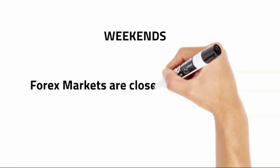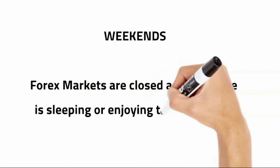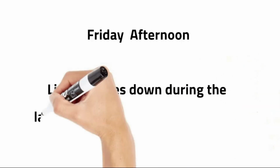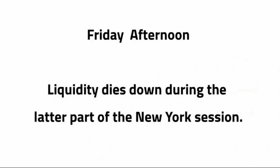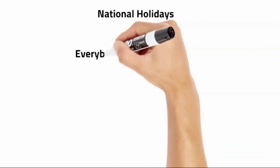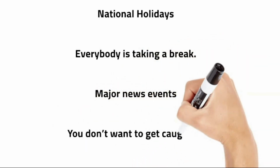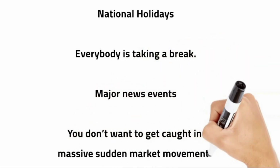You should also know when are worse times to trade. Weekends, Forex markets are closed and everyone is sleeping or enjoying their weekend. Friday afternoon, liquidity dies down during the latter part of the New York session. National holidays, everybody is taking a break. Major news events, you don't want to get caught in massive sudden market movements.